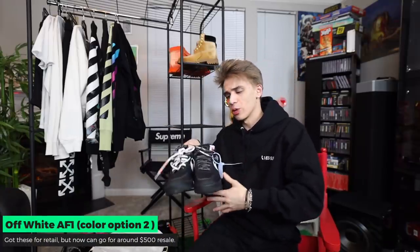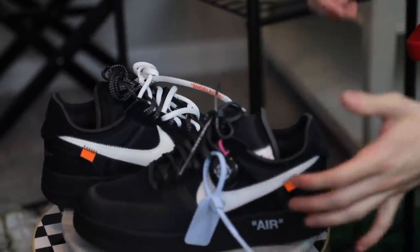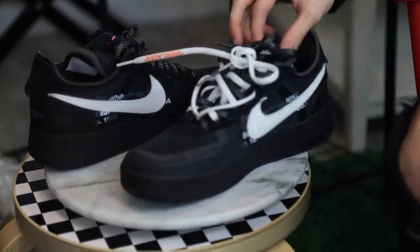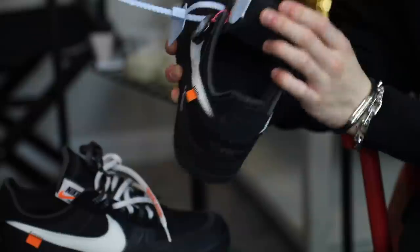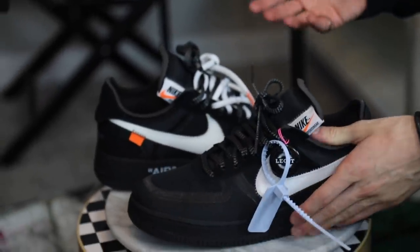Up next, one of my favorite pieces, just because I said the Air Force is one of my favorites, with the teal Off-White tag. Mine are SneakerCon legit tagged, and I even put in the white laces just for fun, just to kind of give mine a little bit of a spicier look. This collection, owning at least one of them, is definitely something you're going to want to do, because in the future, I don't think they're going to remake these, and if they retro these, that'd be crazy to say you own the originals.